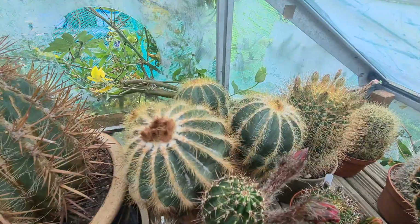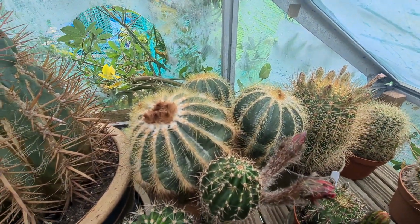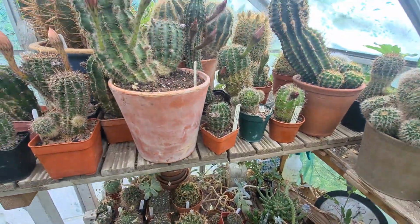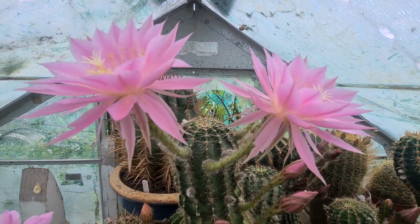And at the top, we've got the big Parodia magnifica, or Cactus magnifica, in the big pot. And my favourite, Echinopsis Pink Diamond. Look at that. Amazing.